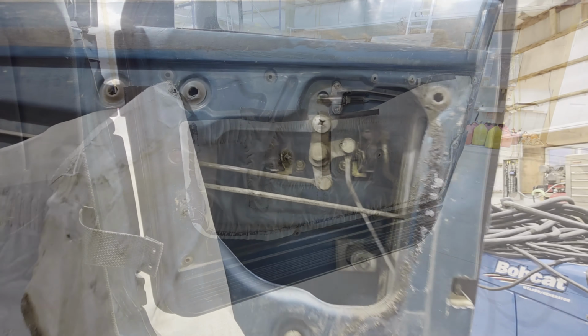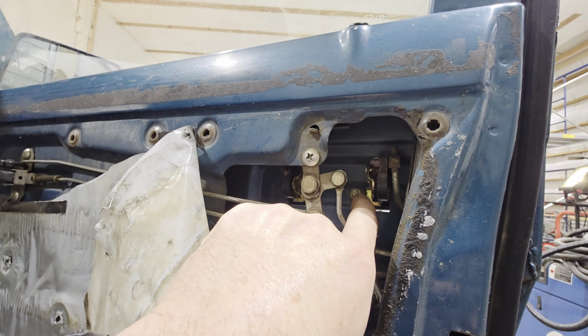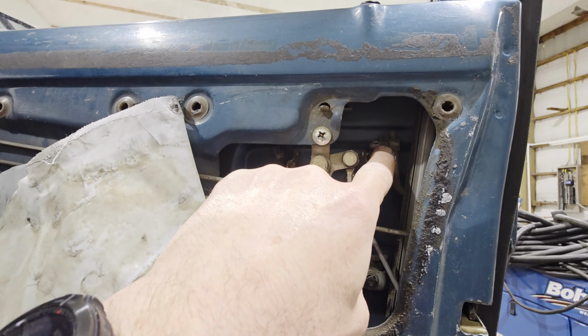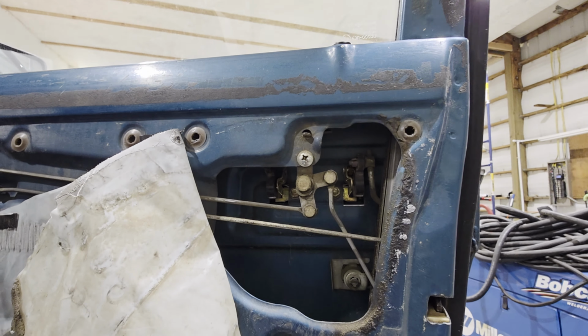Alright. Just taking a closer look at the mechanism here. It's a pretty easy project. It's going to involve removing these two nuts right here, popping this control arm out of here, and then bolting all the new stuff right into place.